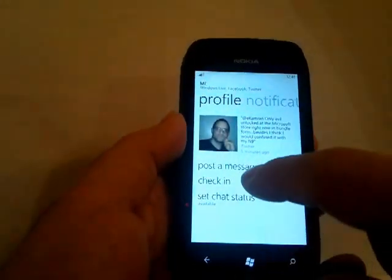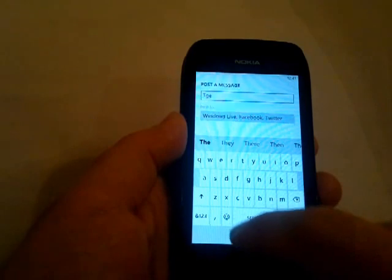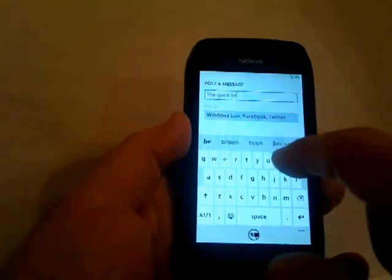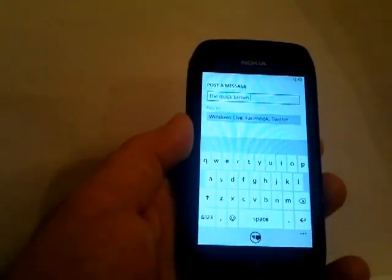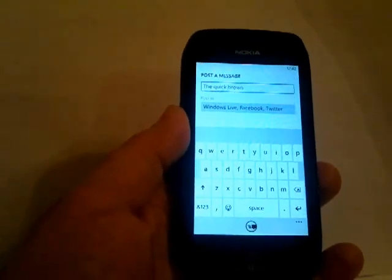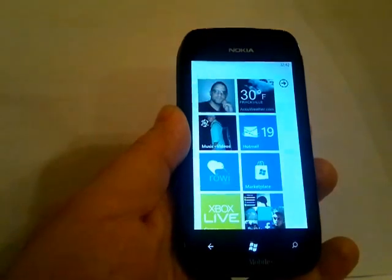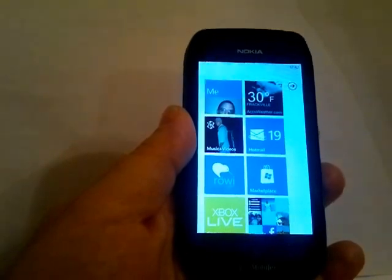I'll show you the keyboard. The keyboard is very nice here on the Windows Phone. As you can see, I'm making a mistake, but it fixes it very quickly for me. It is very fast, it's very fluent, I like it a lot. I do prefer the swipe keyboard, but as a hunt and peck keyboard, this is one of the best ones I've ever used. So kudos to Microsoft on that one.